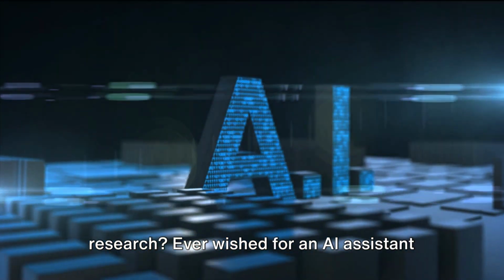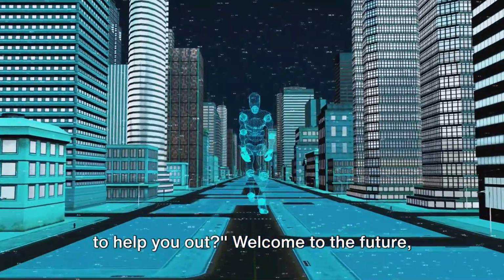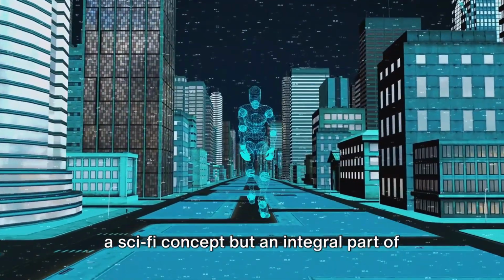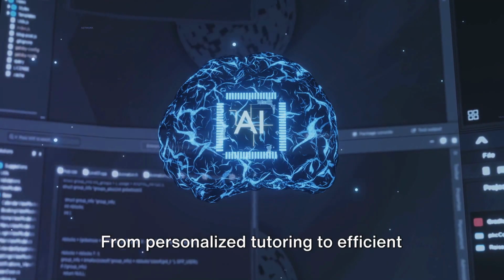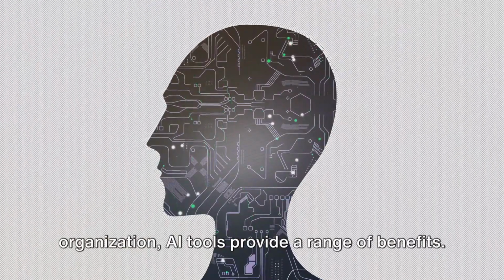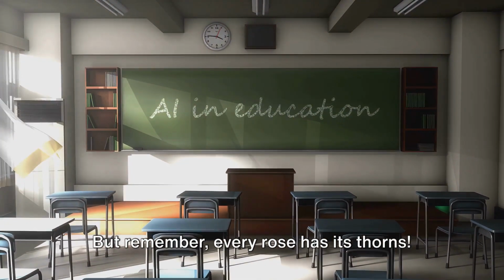Are you struggling with academic research? Ever wished for an AI assistant to help you out? Welcome to the future, where artificial intelligence is not just a sci-fi concept, but an integral part of our daily lives. In the academic world, it's revolutionizing the way we study and conduct research. From personalized tutoring to efficient organization, AI tools provide a range of benefits. But remember, every rose has its thorns.